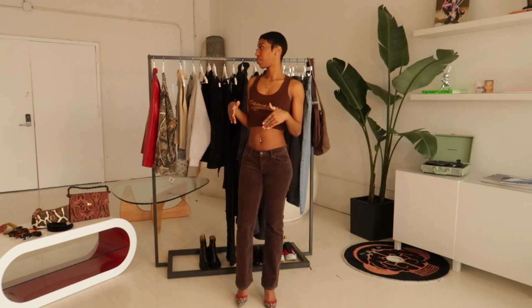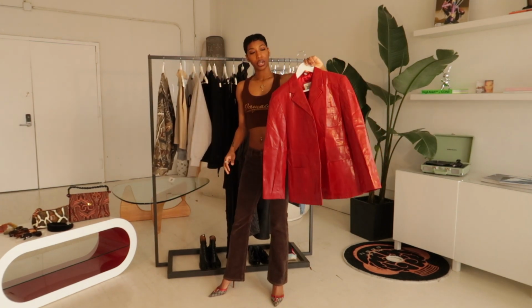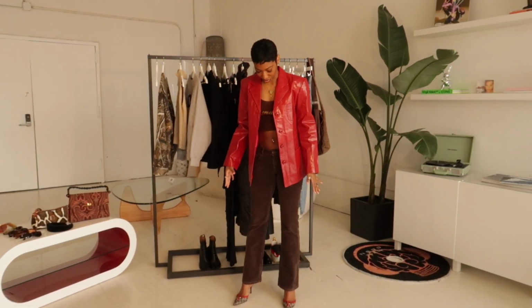So we are going to add on a jacket just because it does seem to get a little chillier at nighttime. Therefore, we want to have something to keep us a little warm. And the jacket that I'm going with is my red leather coat. I think that this is perfect with the heels, since the heels have a red detail on them. I hope that you guys can see them. I'll make sure to do a detailed shot just so you can really see them.